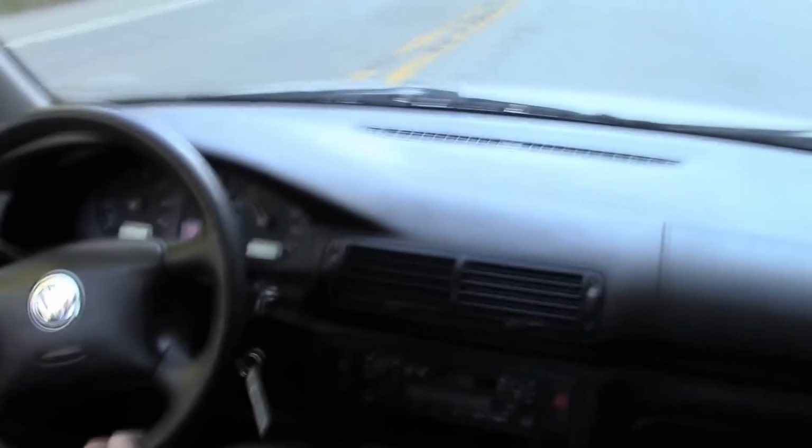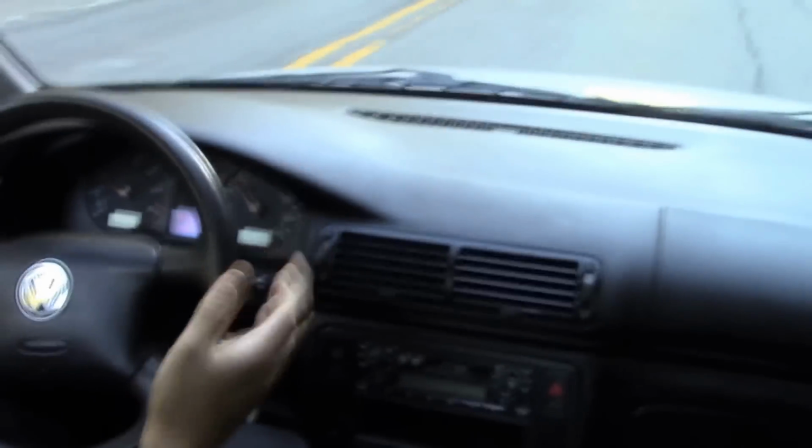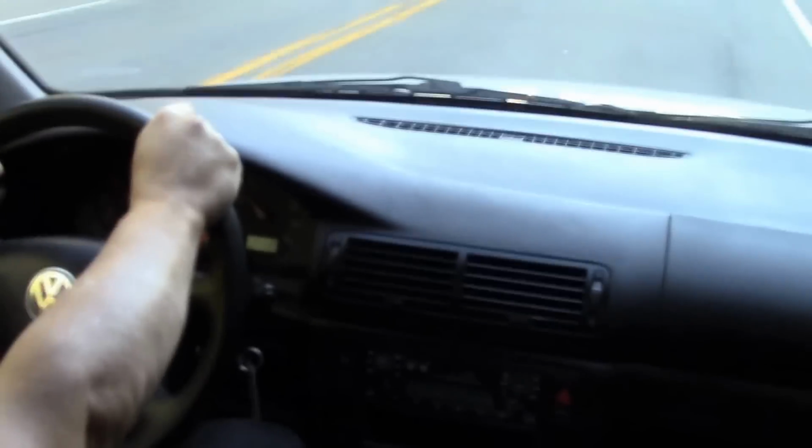There we are, almost 60 miles an hour, no problem. The car's actually kind of nice too, and quiet. Let's see, hands off the wheel. You can see we're not flying all over the road. So that shows me that there's probably nothing wrong with the front end.